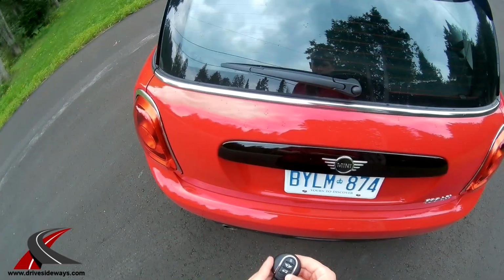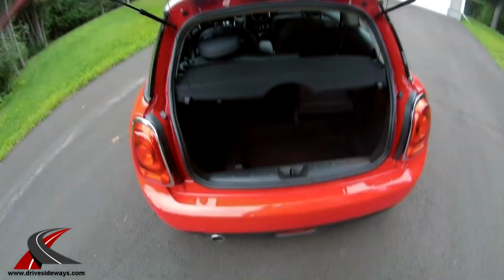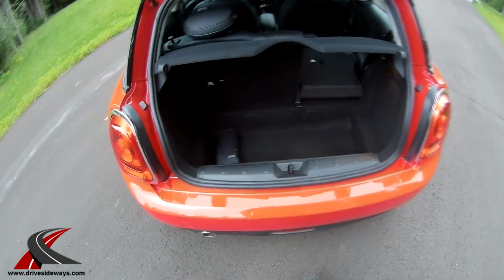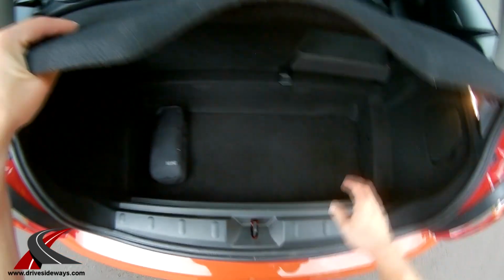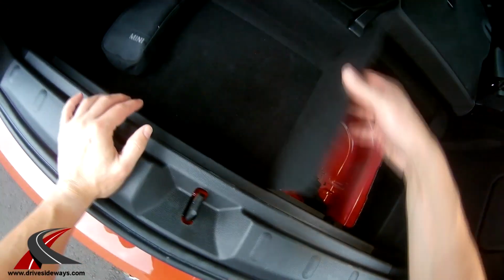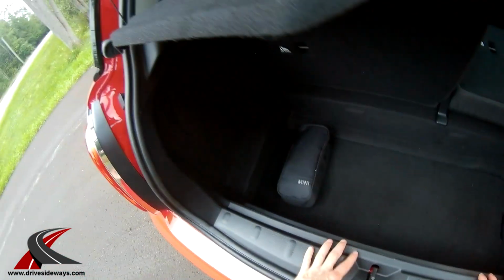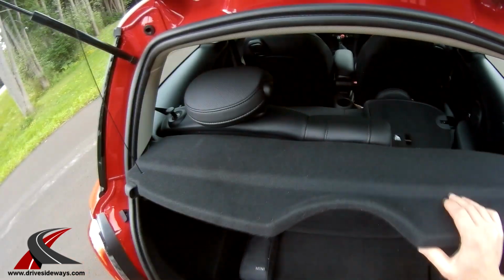And I'll pop the trunk here. You'll see it's not very big. So this model is 25 grand. You got a pretty small trunk here, but you do have some depth to it. And, you know, a little bit extra space down there too. And you do get a tonneau cover, which you don't get in some very expensive cars.